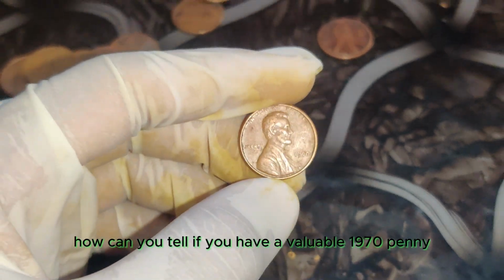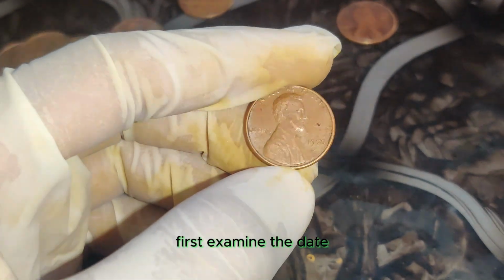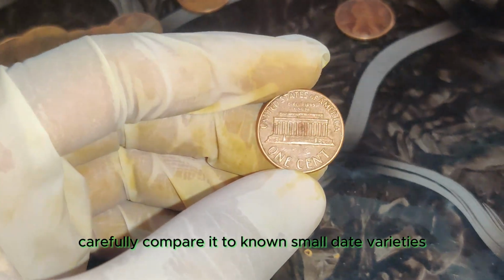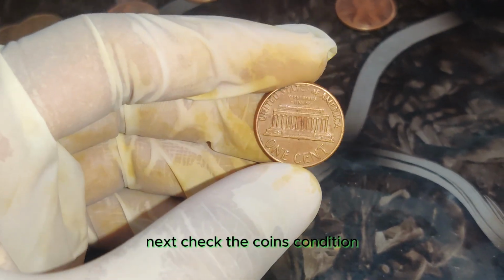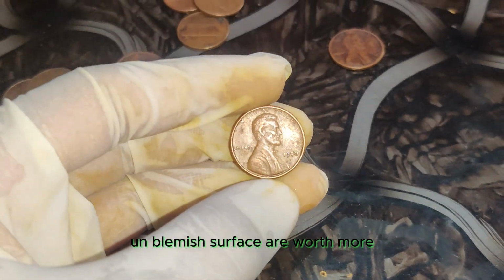So, how can you tell if you have a valuable 1970 penny? First, examine the date carefully. Compare it to known small date varieties. Next, check the coin's condition. Coins with fewer scratches and a shiny, unblemished surface are worth more.